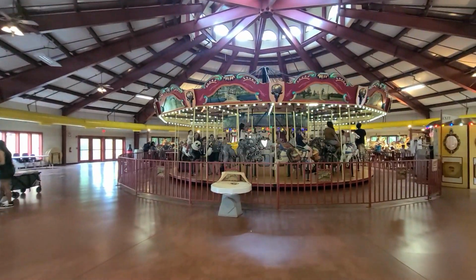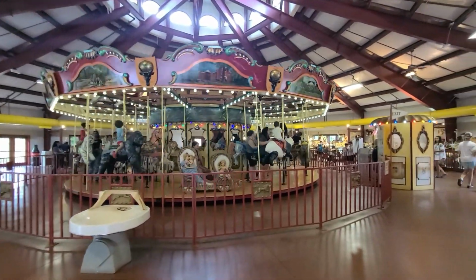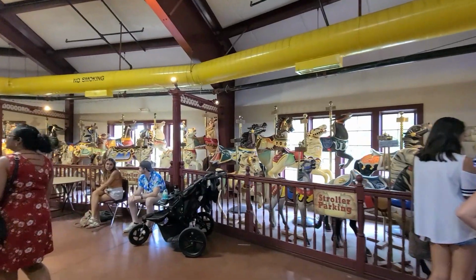Okay, so I have a merry-go-round. All these extra horses.